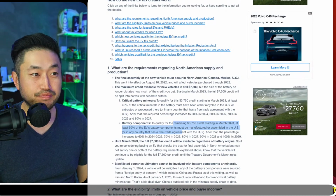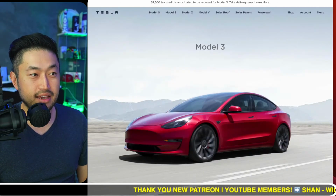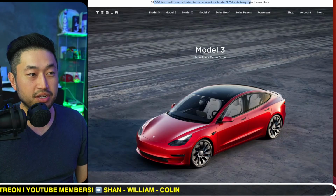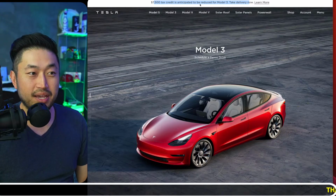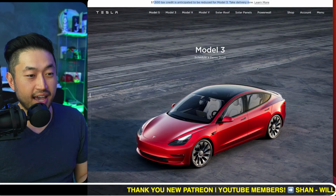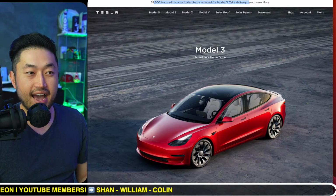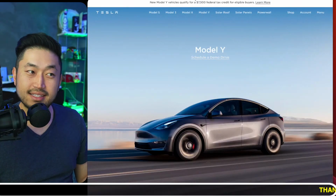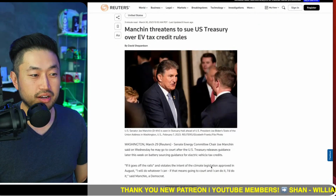And so that's why the Model 3 standard range is due to lose at least a portion or even the full amount of the 7,500 tax credit. That's why you see right here at the top of the screen on Tesla's website, 7,500 federal tax credit is anticipated to be reduced from Model 3, because potentially the batteries are sourced from China and maybe the vehicle is also manufactured in China. So that's why this could actually change or completely disappear for the Model 3. But looking at the Model Y, it's a different story. It just says may qualify, and there's really no wording of any sort of disappearance.